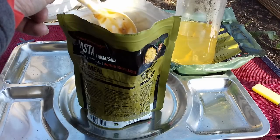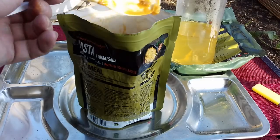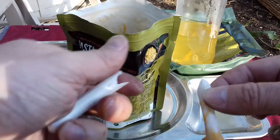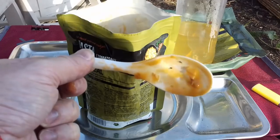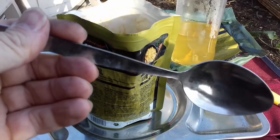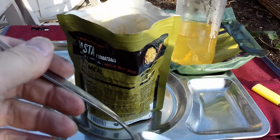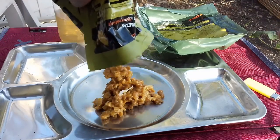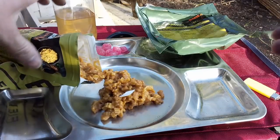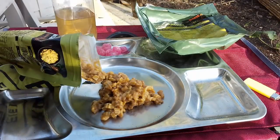Right, I believe our main meal is done. As I was stirring it, the spoon actually snapped, so I'm going to have to go and get some proper cutlery from the house. I have returned with a metal spoon. Right, have a little look at it in finer detail. Oh, there's a shard of the spoon.